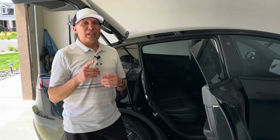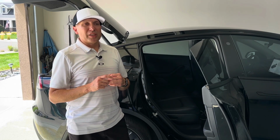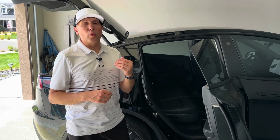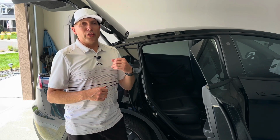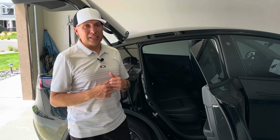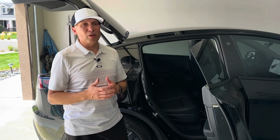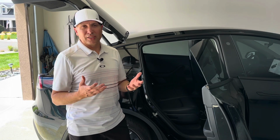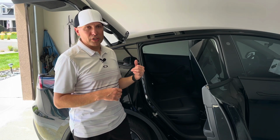So if you're looking at a Model Y right now and you're thinking, do we get 7-seat? Do we just do the 5-seat? I think you won't regret getting the third row seat. There'll be a few times where you'll be glad that you have it, and it's going to come in handy, and it's come in handy for us. So at $2,500, I don't think it's that big of an investment that you're going to regret it. I think that's probably appropriately priced for what you get with this car.